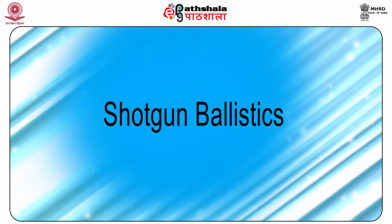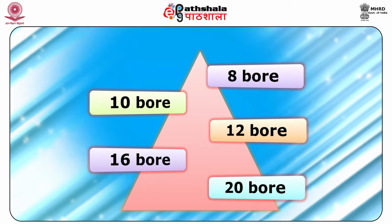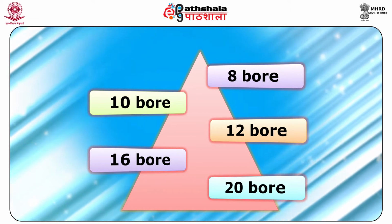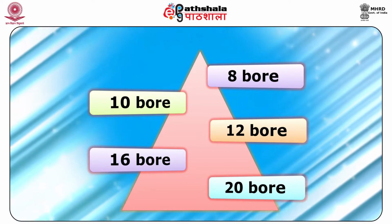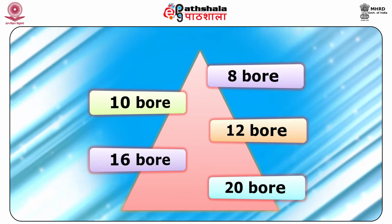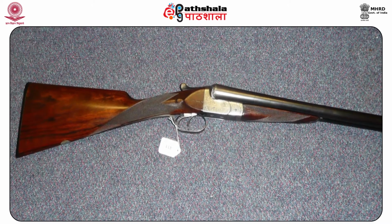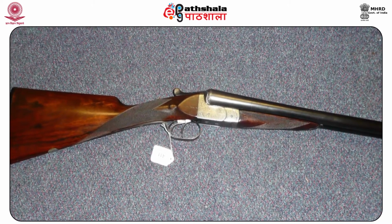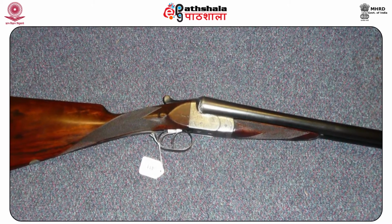Now, let us have a look at shotgun ballistics. Shotguns are designated by the size of the bore. Thus, we have 8 bore, 10 bore, 12 bore, 16 bore, 20 bore, and other bore guns. They have varying diameters. The 12 bore shotgun is the most popular shotgun. It strikes a balance between the weight and the effectiveness of the weapon.